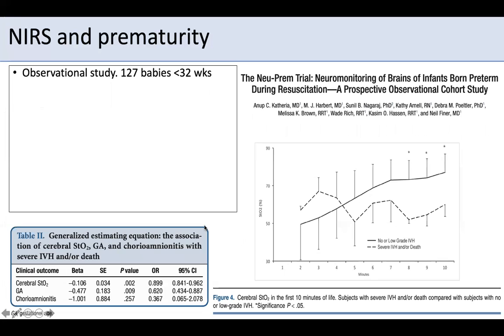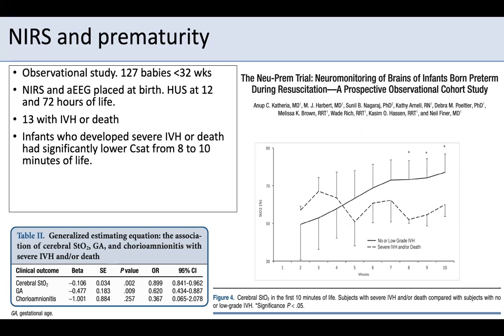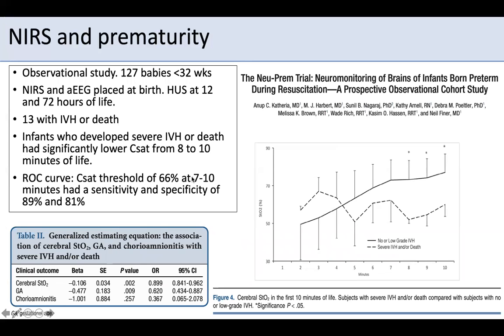This particular group did an observational study on 127 babies less than 32 weeks. They applied NIRS and amplitude integrated EEG at birth, and they had ultrasound at 12 and 72 hours of life. They found 13 of these babies to have IVH or a mortality outcome, and those who developed severe IVH or mortality had significantly lower cerebral saturation already at 8 to 10 minutes of life. They also found a threshold around 66% of CSAT at 7 to 10 minutes had a higher sensitivity and specificity for this bad outcome.